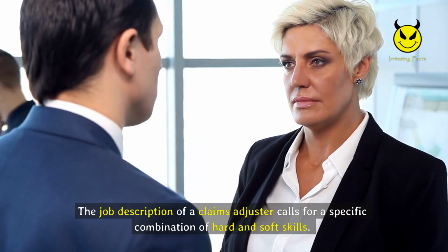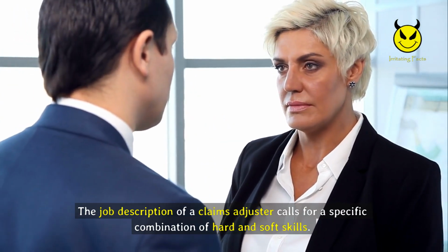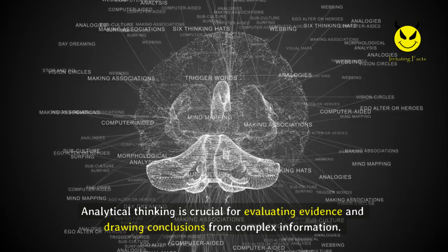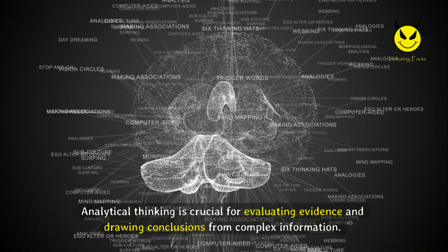Required skills and attributes for success. The job description of a claims adjuster calls for a specific combination of hard and soft skills. Analytical thinking is crucial for evaluating evidence and drawing conclusions from complex information.